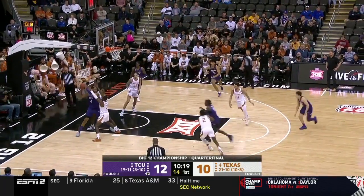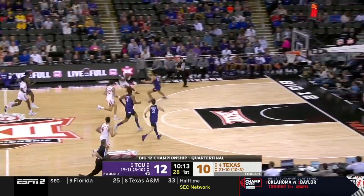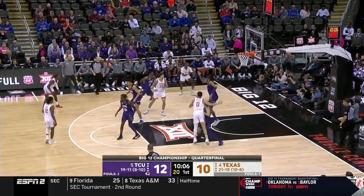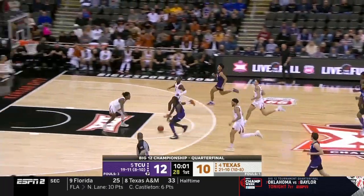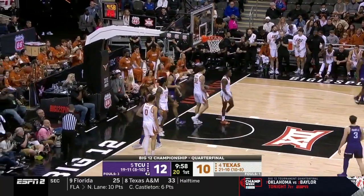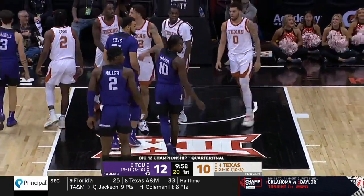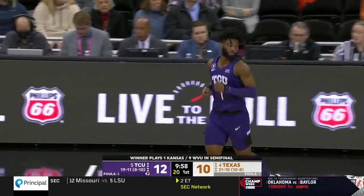Inside Lampkin, immediately double teamed. And he turns it over. Lampkin's got to take a dribble out. That'll come. Get out of that double team and make a clean pass. Another turnover. Texas has six. And TCU having trouble converting that defense to offense. Jacoby Coles now checking in for Lampkin. Give the big man a little breather. And Mike Miles set to check back in as well for Jamie Dixon.